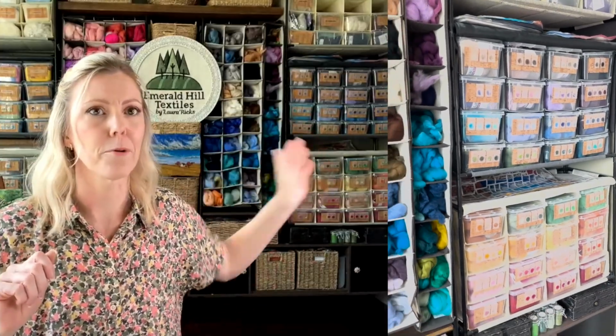Is that true? Yeah, so I have my merino tops directly behind me in the open spaces, and then off to the sides, well, I guess this side is my short fiber wool, and then over here I have some of my blends and my pre-felts and things like that. And then in the baskets I have a lot of my embellishment fibers.